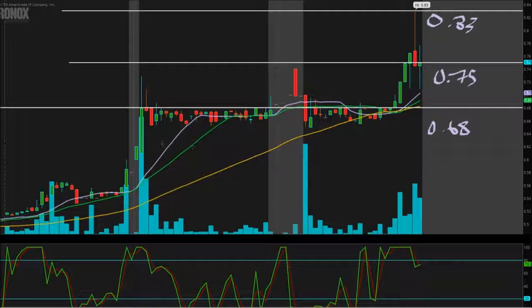So pretty good stuff. You see 68 cents was a tough area to break for quite a while. It couldn't really break it there, and then here it couldn't hold above it, and then here it once again couldn't break above it. And finally, at the end of the day, a big push forward, breaking above this channel to the upside between 75 cents and 83 cents, which is the current channel that we're in. Now we were denied pretty hard at 83 cents, so let's see if we can break that next week.